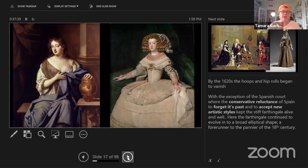And you can see the Infanta on the right-hand side of your screen. And it was in the Spanish court where there was a conservative reluctance to forget the past and to accept new artistic styles. So the Spanish court kept the stiff farthingale alive and well throughout the 17th century. And here, the farthingale evolved into a broader, more elliptical shape, which was really the forerunner to the panier of the 18th century.